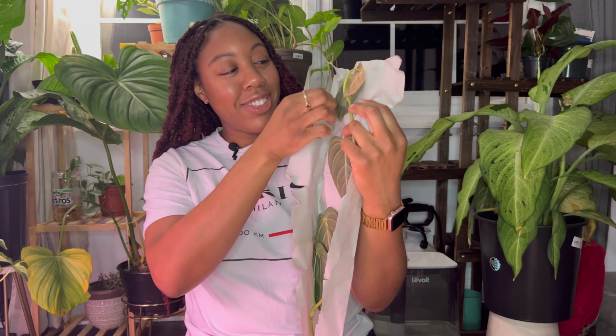So first off, which one is this? Melanochrysum looks really good, the baby leaf still intact. What I did, you can see all the little air bubbles from the hydrogen peroxide that I mixed in with the water.